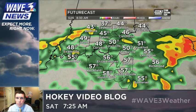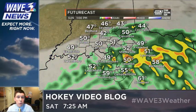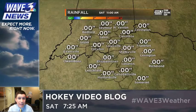But really, it's going to be during the morning when we see these bands of rain moving through. The front pushes this all south of Louisville during the afternoon. Temperatures only get up into the upper 50s for highs, and we'll get down into the mid-40s by Sunday evening.